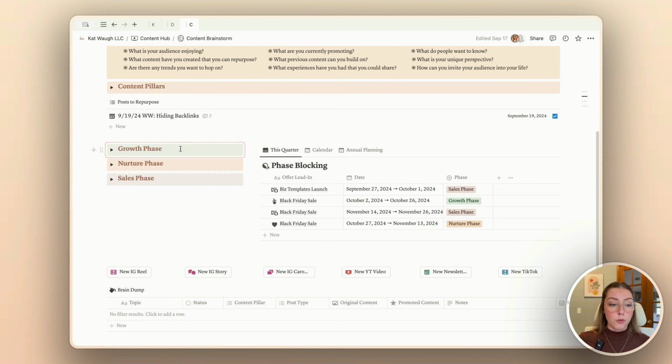Usually I do like 4 to 6 weeks on growth, 4 to 6 weeks on nurture, and then like 1 to 2 weeks on sales. And so if you're like, how does this even work? I'm so confused. Think about it this way. I like to use an example of a photographer because a lot of people think that photographers aren't going to be selling anything and this doesn't work. But let's think of it this way.